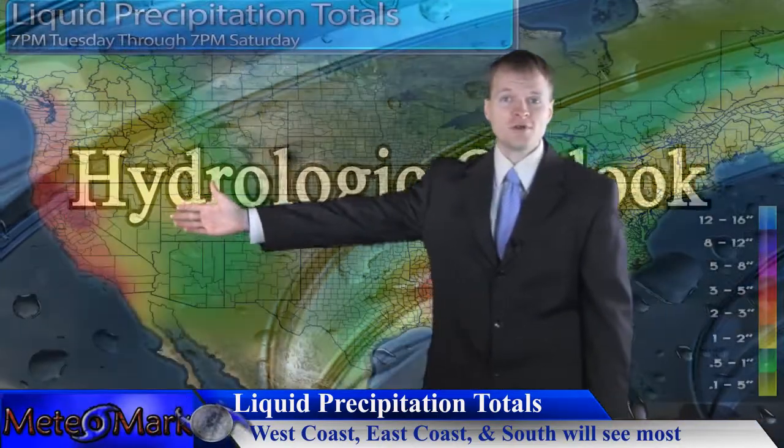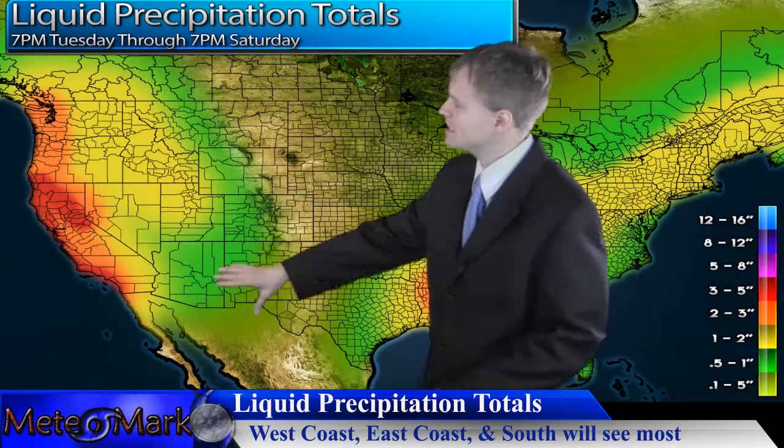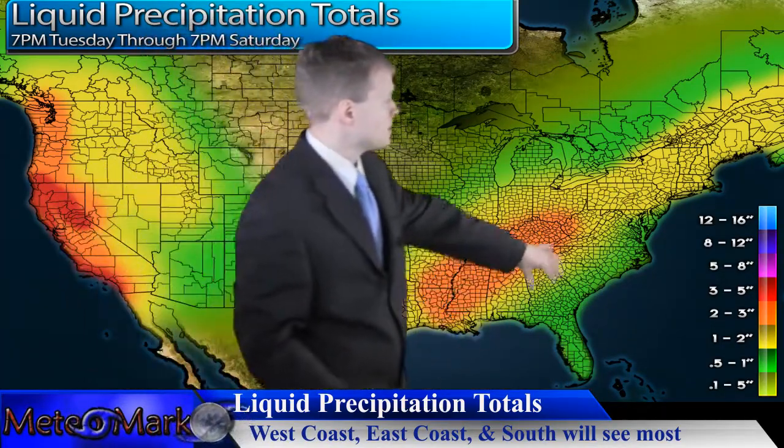Your eyes are drawn first out west here. Very beneficial rains. I have some good news coming up on my December through March outlook, which is coming out momentarily. And looking a little bit wetter out here out west. Very good news for the drought. Here back east, look at this. Moisture heading up the coast here just in time for the forecast through your weekend.